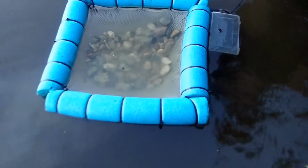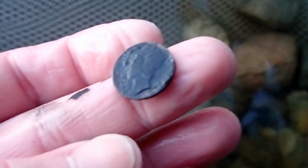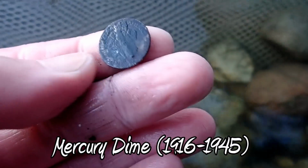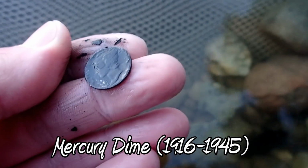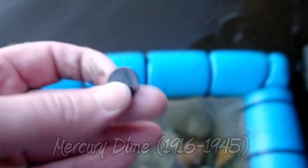So you found my silver, huh? I tried. Black silver. Looks like a dime. What are you? Oh, it's a Merc. I said I wanted a Merc. Nice job, buddy. Awesome. We'll look at the date in the wrap up. Right on. Yay, we finally found some silver. A little bit of black silver. Nice work. I still want to do my turn though.